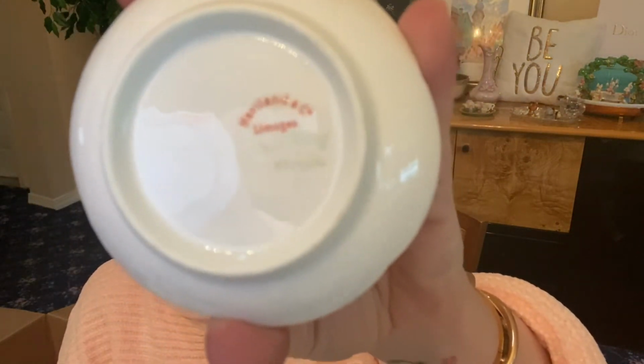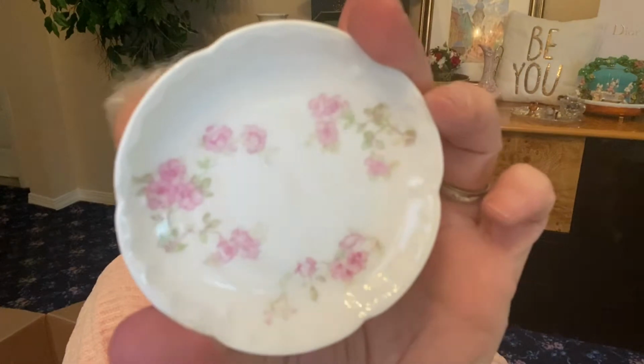Look at this one. It's a bird. It's like a Japanese one. Put some soy sauce in these, or little mustard, salt. They call them salt dishes. This one is made in Havilland and Company, Limoges. And it's stamped something else. This is bone china. It has a floral print on it.